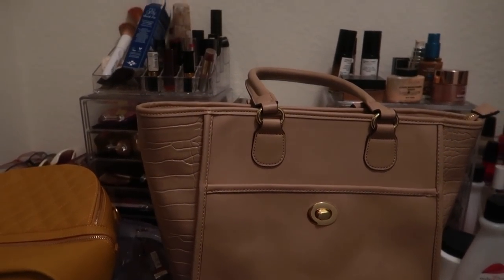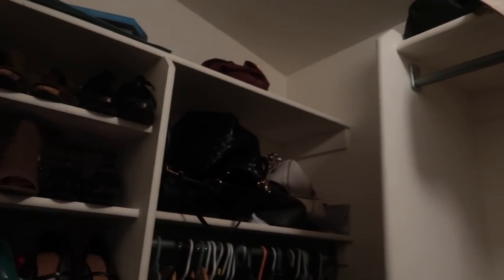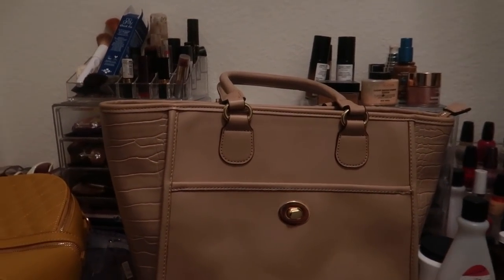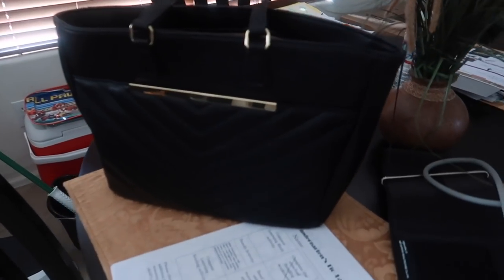So y'all, I have so many purses. My purses are all up here, which I need to organize. Then I have some over here, and then I have some under these pillows. But I purchased this one, and I'll show you my black one that I'm carrying right now. Just a simple black tote. And this is the black one.